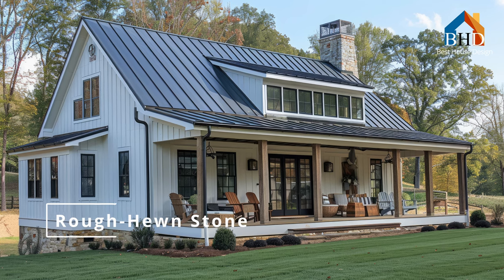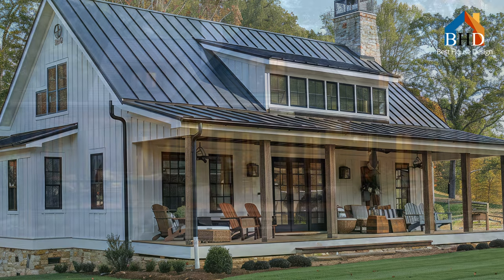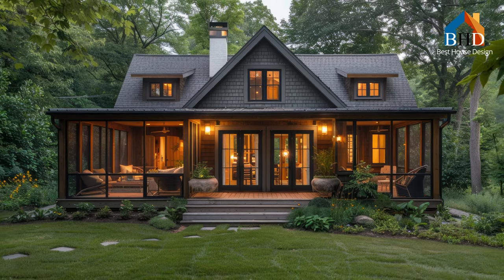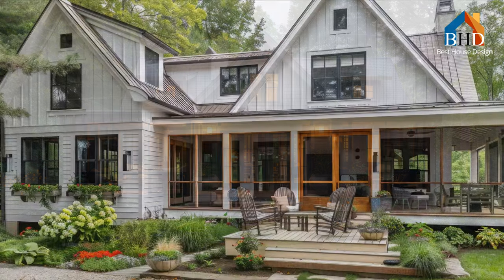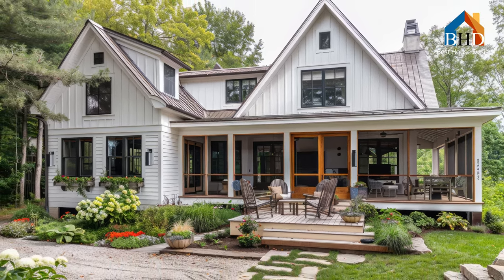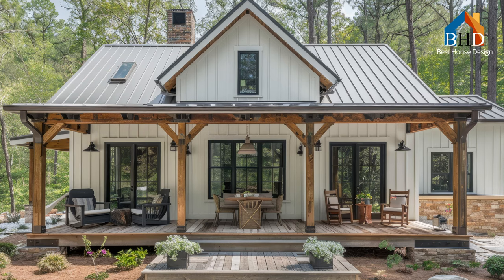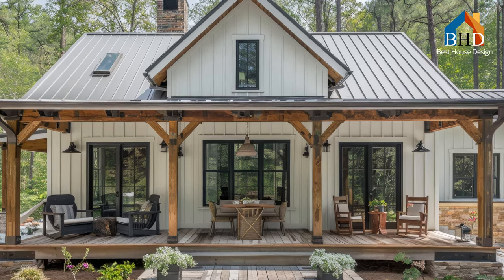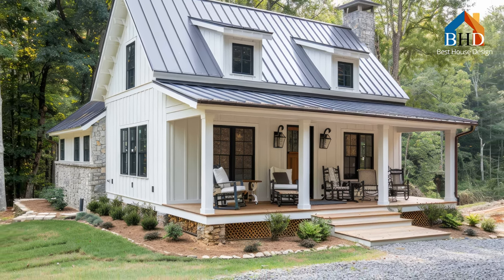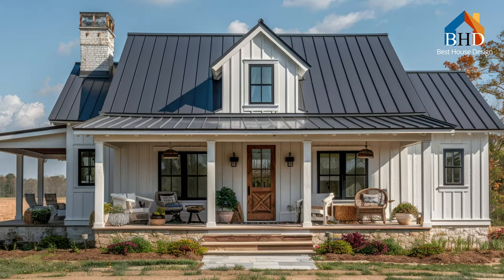Rough-hewn stone. Incorporating rough-hewn stone accents into farmhouse cottage design adds a touch of rugged elegance and visual interest. From stone fireplaces and accent walls to charming cobblestone pathways and garden borders, natural stone lends texture and depth to both indoor and outdoor spaces. Whether sourced locally or salvaged from historic structures, these timeless materials evoke a sense of permanence and connection to the land.